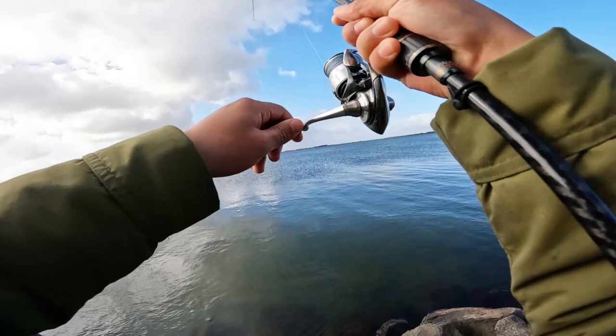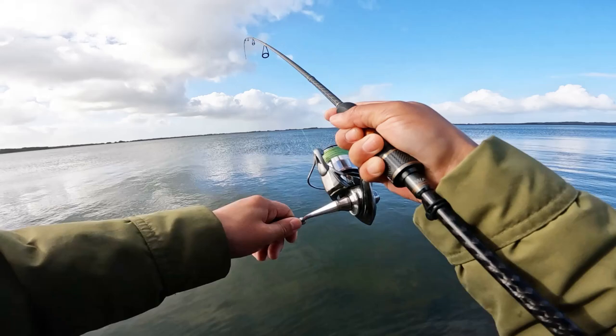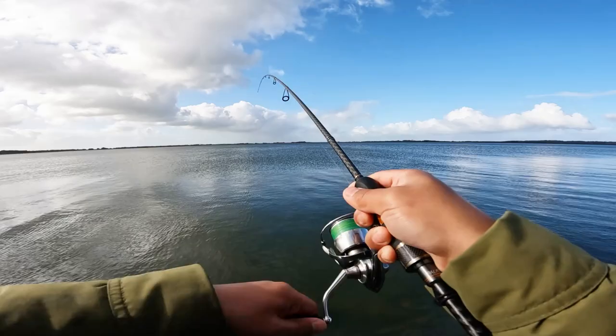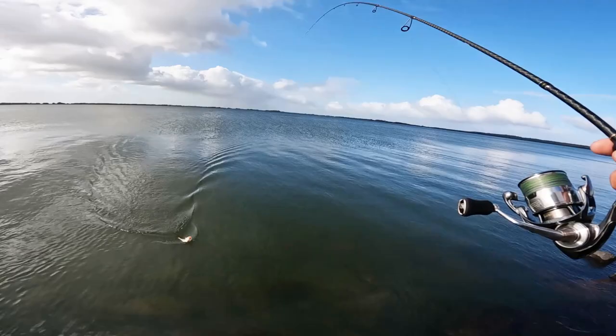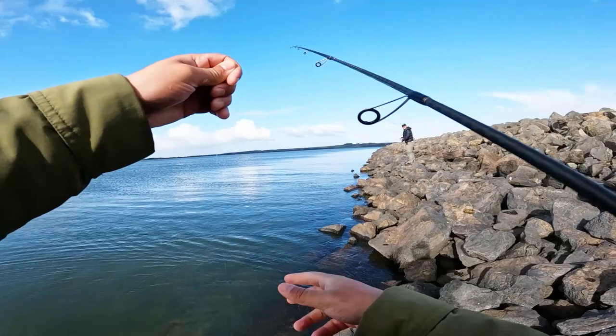Change the camera battery, let it sit there for a while and we're on. Sometimes it's all about just sitting it there, not doing anything with it. Oh, he's swimming in. Now he's getting heavier. He's on top of the water. He's an okay one. Yeah, it's not too bad. Choked it too. They love choking it.